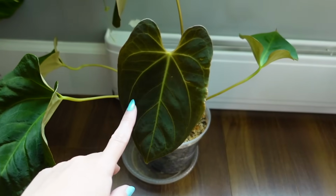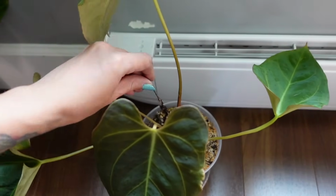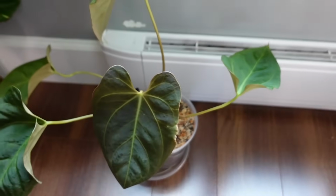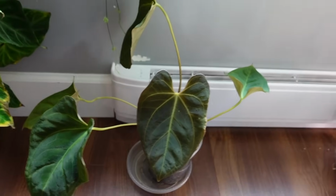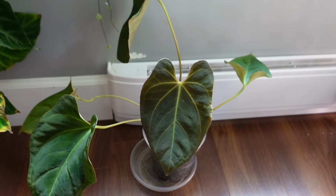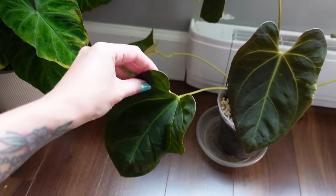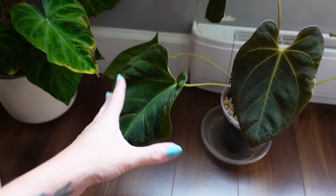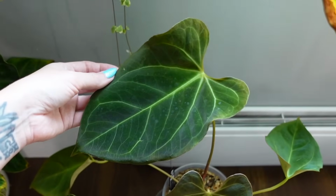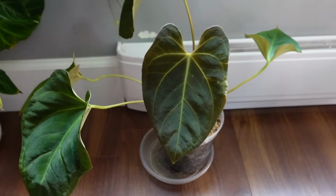I also have a new leaf down here on my, what even is this? Fort Sherman something. This is my velvet mask Fort Sherman hybrid. And it's so crazy because I've never really been a fan of this Anthurium. In fact, I was kind of considering getting rid of it because it's always given me these weird looking, warped leaves, and I haven't really liked the way any of the leaves have come in. This one was a little bit better, but I just hadn't really liked any of them until I got this new leaf.